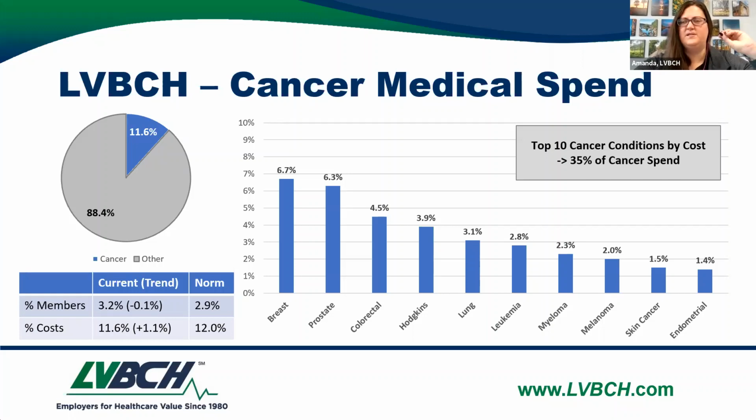I will share that this is the data from pre-pandemic, so 2019 data. We'll talk a little bit in this session, but more in the next session about the impact of COVID. And we have our top 10 conditions. Among them, the top 5 tend to be breast, prostate, colorectal, lung, and skin. So these are pretty common cancers that are the biggest spend.